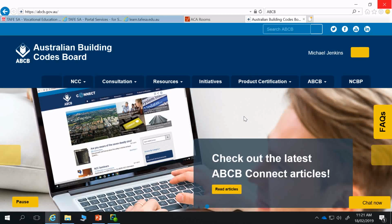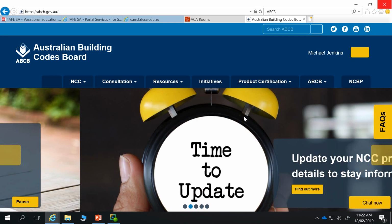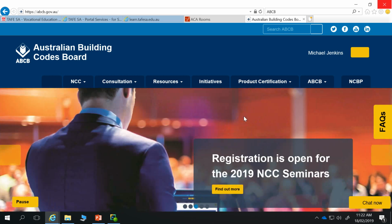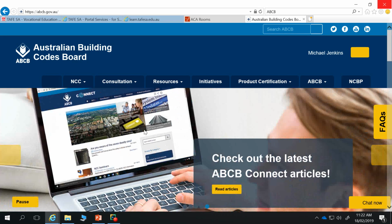What is currently not free, though it's free for you guys to access, and by all means use it as much as you can while you're here at the TAFE, is access to Australian standards. However, I heard that there are also movements afoot for allowing free access to the Australian standards for everybody as well. Let's call that a rumour. In the near future, that may be, but don't rely on that. Get your access to the Australian standards via the TAFE.